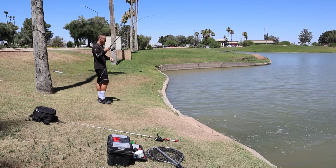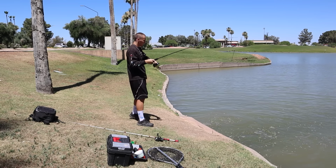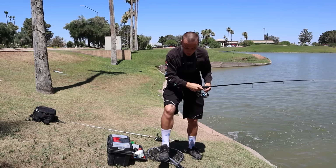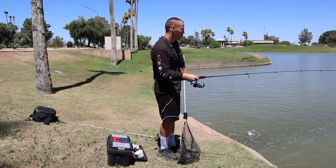Oh, yeah, we got one. That was quick. That was very quick. Oh, that's a sick looking fish. Is that a mirror carp? Oh my gosh, I've never caught a mirror carp here in my life. I've fished this pond 100 times. I've never even seen a mirror carp in here.